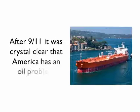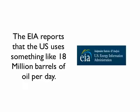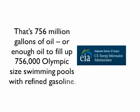After 9/11, it was crystal clear that America has an oil problem. The EIA reports that the U.S. uses something like 18 million barrels of oil per day. That's 756 million gallons of oil, or enough oil to fill up 756,000 Olympic-sized swimming pools with refined gasoline.